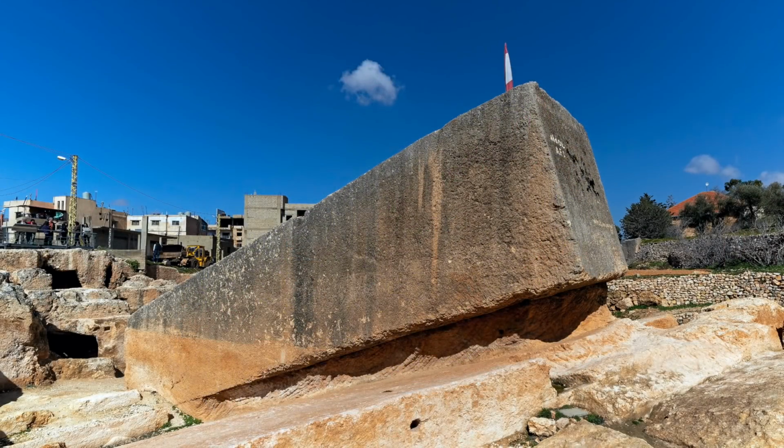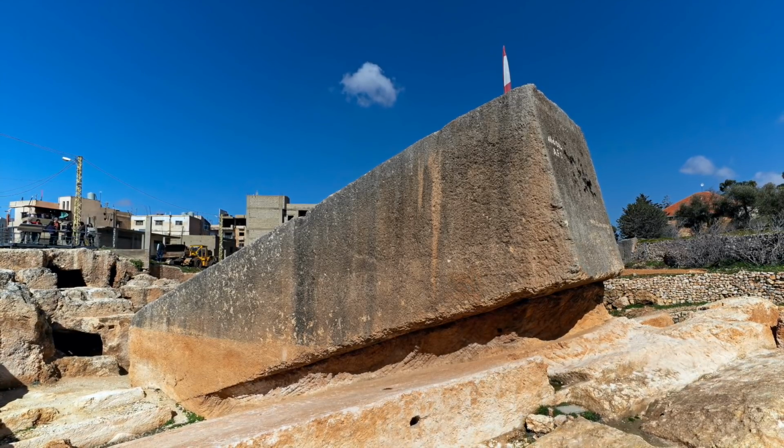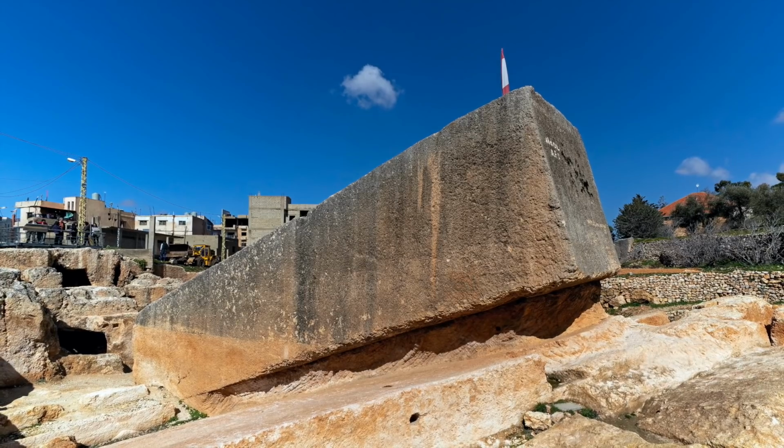So what do you make of these monoliths appearing in random places across our planet? Also, what do you make of the giant monolith found at Baalbek?